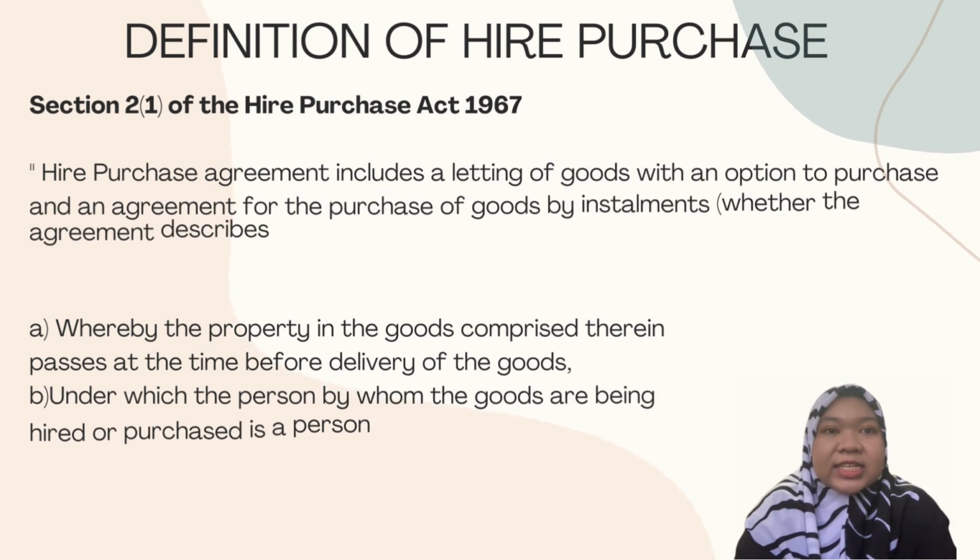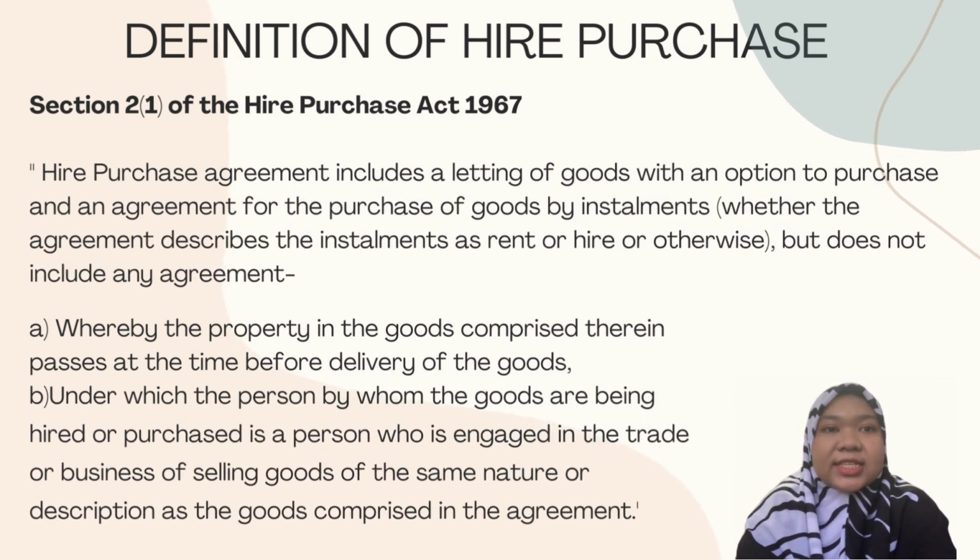Definition of hire purchase. Section 2(1) of the Hire Purchase Act 1967: a hire purchase agreement includes a letting of goods with an option to purchase, and an agreement for the purchase of goods by installments, whether the agreement describes the installments as rent or hire or in other ways, but does not include any agreement, first, whereby the property in the goods comprised therein passes at or before delivery of the goods. Second, under which the person by whom the goods are being hired or purchased is a person who is engaged in the trade or business of selling goods of the same nature or description as the goods comprised in the agreement.